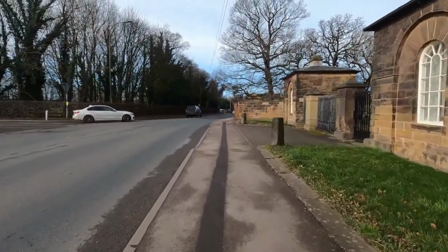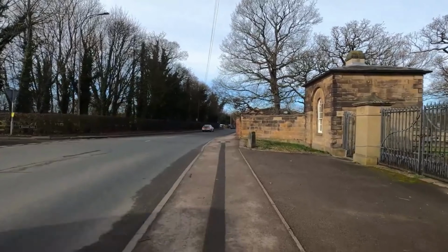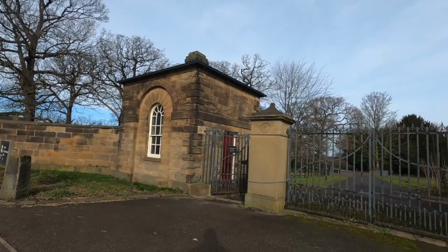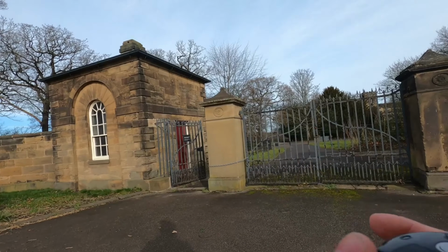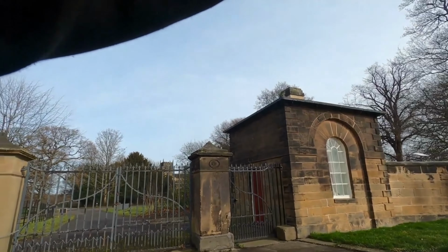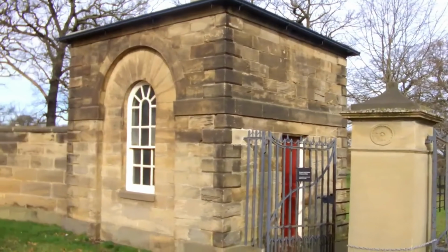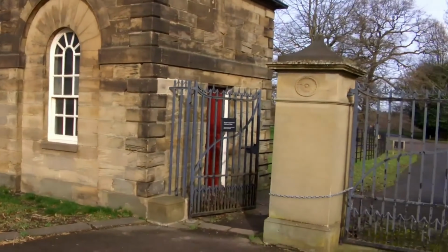Right, so we're down what I can only assume is the pedestrian entrance. Oh yeah, there we go, the gate is open 9:30 AM to 3:30 PM. A big sandstone wall, big gate, the gatehouse each side, and there is the gate we're going in.